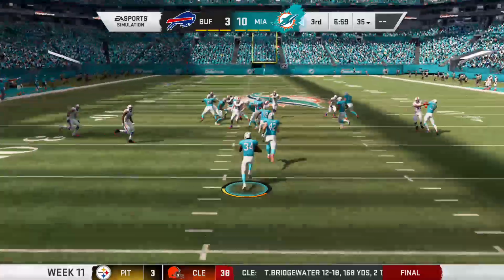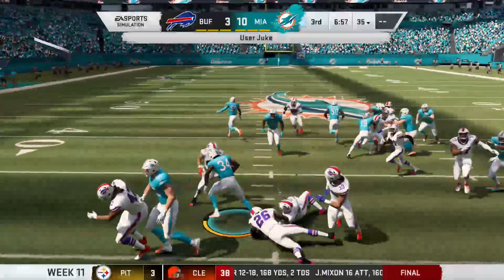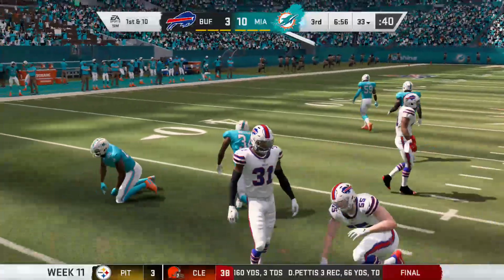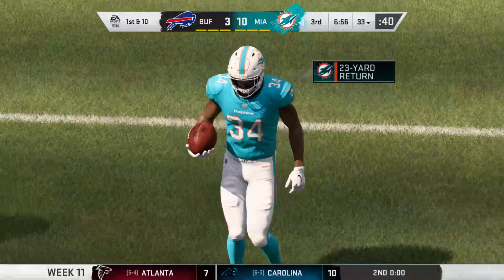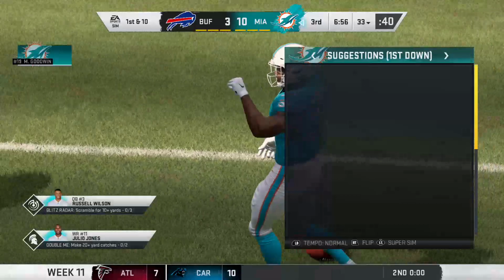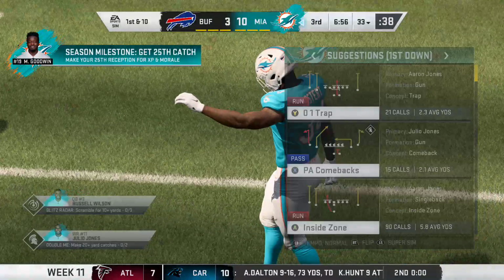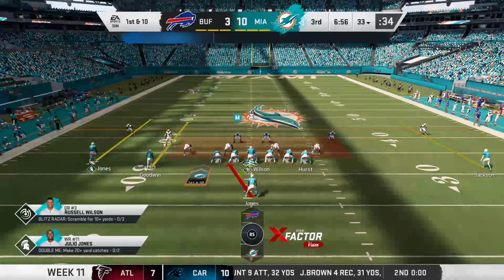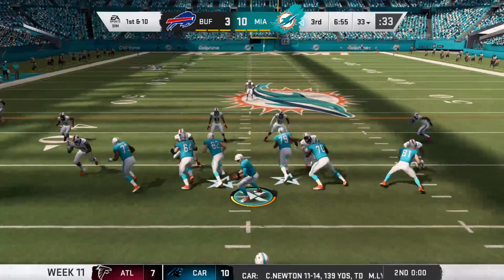This is taken just shy of the 10 here. And a good effort on the return there. Gets him across the 30 to the 33-yard line. The Dolphins at the line ready for their next drive. They have the lead. Now they'll be looking to extend that lead.